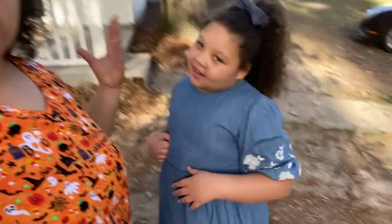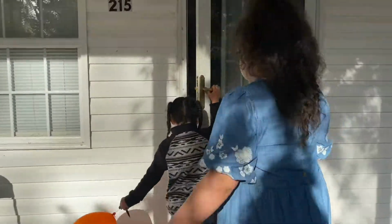And then after we show you the house, we're going to be getting ready to go trick or treating at the park. Okay, you guys, so stay tuned and let's go check the house out. Y'all, excuse the house because the house is a mess. I haven't got everything squared away, everything done yet inside. So I'm about to show y'all what needs to be done. So yeah, let's go.